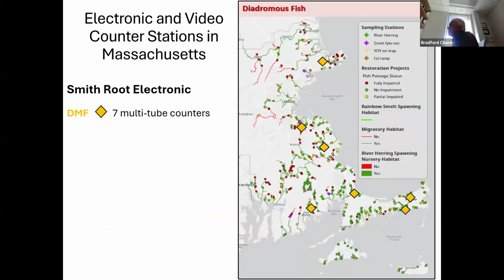So here's the graph that shows the different so-called high-tech stations, electronic and video stations. First, I'm going to show the 7 electronic stations that DMF manages. And then here's 5 additional electronic stations that are managed mainly by the Buzzards Bay Coalition in the Buzzards Bay region. So you can see a fair amount of coverage there with Smith Root electronic.